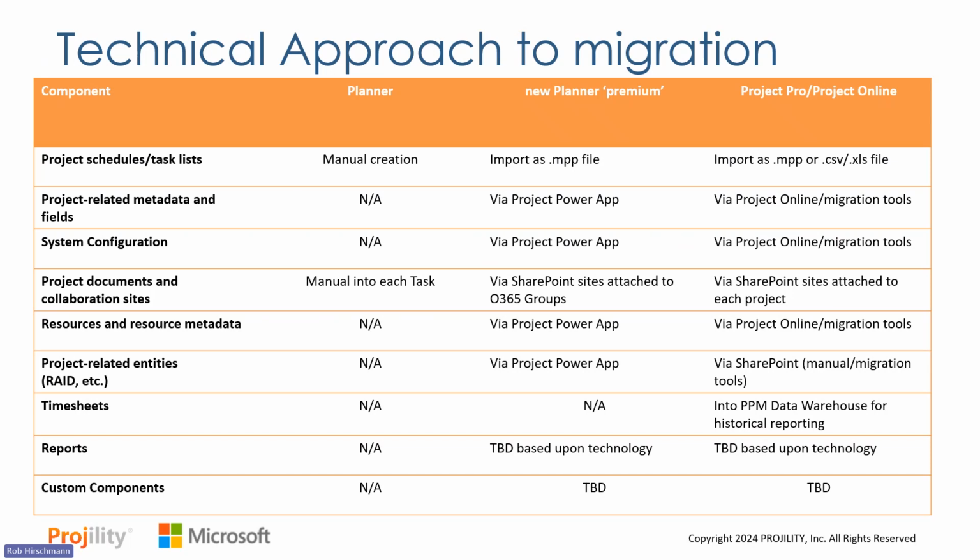And then again, custom components or system integration, we really need to take a look at that. Those are going to be really unique to your use cases. If we go to the far right, where we're looking at Microsoft Project Professional and Project Online, we have a similar set of mapping here. We can bring project schedules in through that MPP file, but we can also take an XLS or a CSV file, move that in, put it in the system, and then publish those out. So there's actually a multi-step process for doing that. We can work with your PMs to do that and come up with a good strategy. But in terms of the project metadata and the system configuration, we do have the ability to go in there and mimic some of that in the Project Online system.